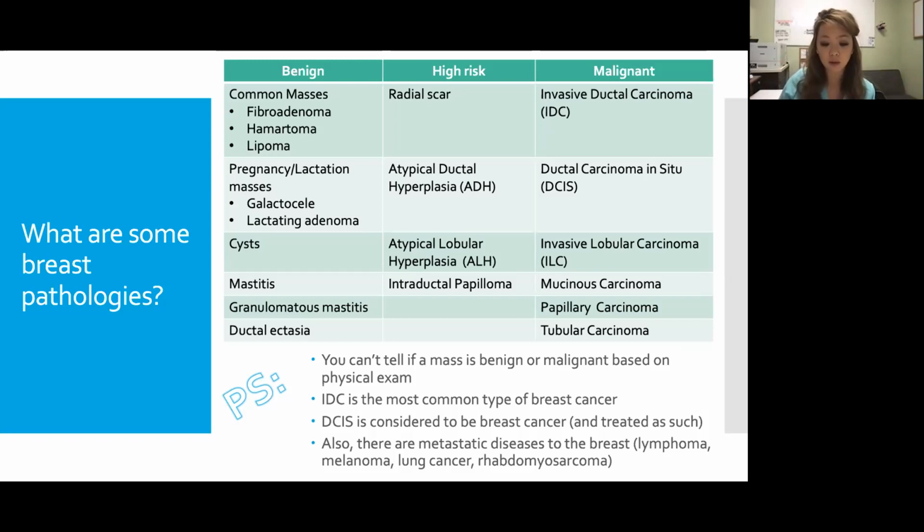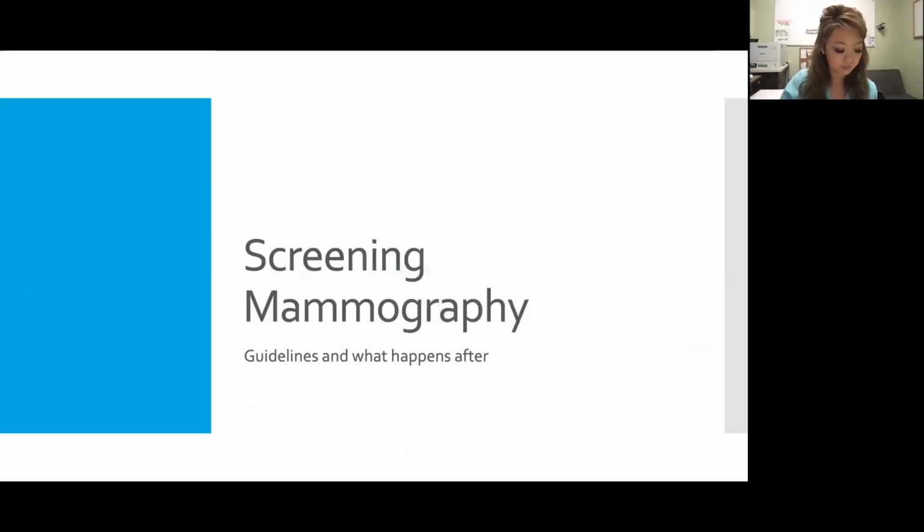Also, you should know that there are diseases from elsewhere that go to the breast. So obviously the most common type of cancer in the breast is primary breast cancer, means it starts here. But there's also metastatic diseases that go to the breast. So lymphoma, melanoma, lung cancer, and some of the more rare rhabdomyosarcomas can also present maybe even for the first time in the breast. So we do see a lot of different things.